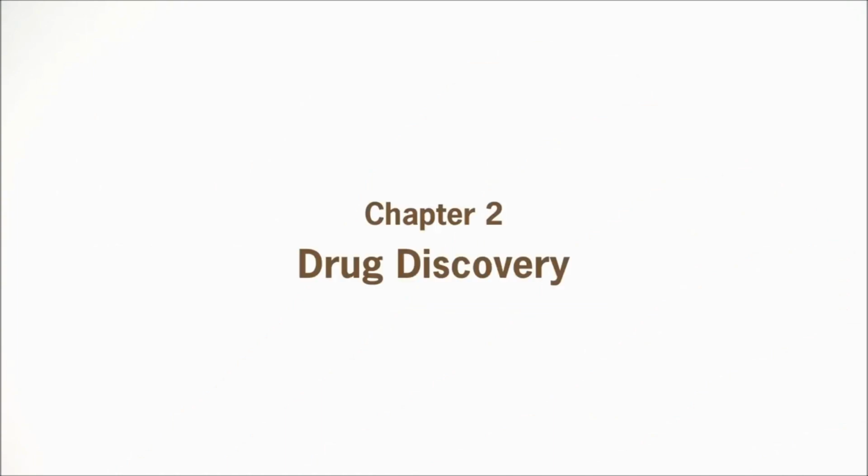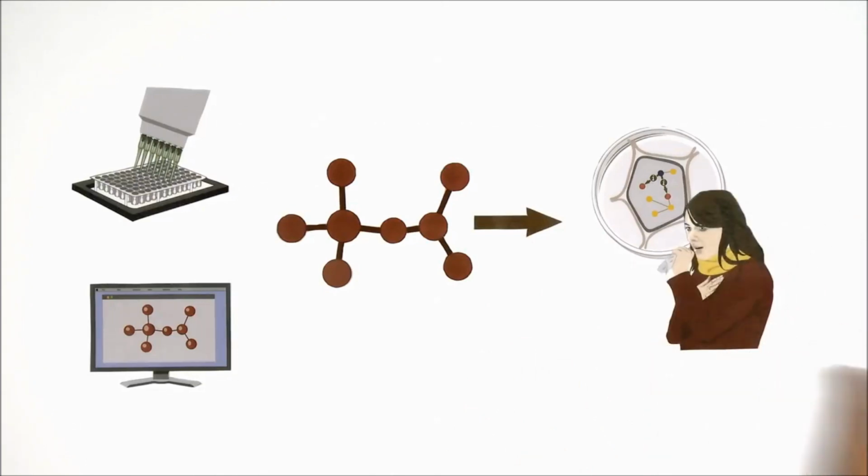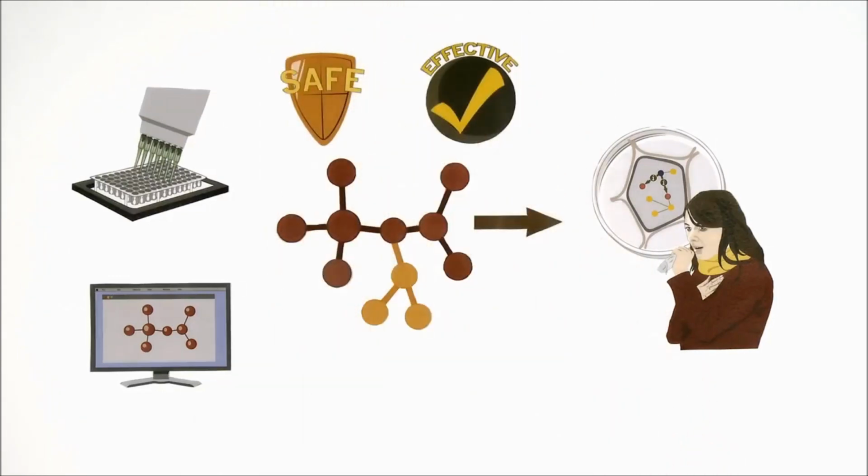In drug discovery, several methods like high-throughput screening and computer-based design are used to find chemical compounds or biologics that bind to the identified target. If a compound modulates the target in a way that is expected to alter the disease, this so-called hit will be refined to improve its safety and effectiveness, eventually becoming a drug candidate.